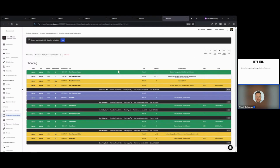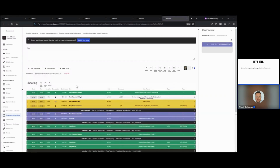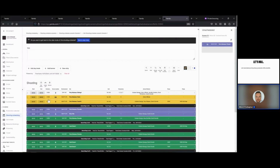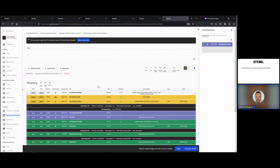So basically the ADs can create a schedule like this. Let me just show you how simplistic it is, how straightforward it is. I can drag and drop things, I can move things, I can change the dates, I can enter the start and end times, I can create off shooting days just as easily as creating shooting days.